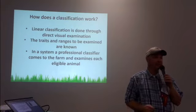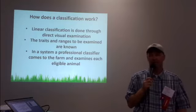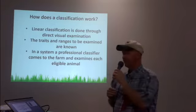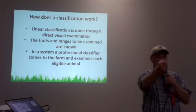That type of situation is needed for this type of system because you can't really do this when you're looking at 4 or 5 animals, 6, 7 animals all together moving around. The classifier has what you have in your hands, or you provide it to them when they arrive and say, here's my form.